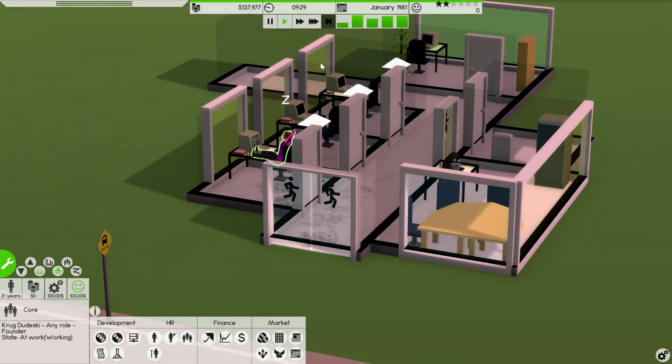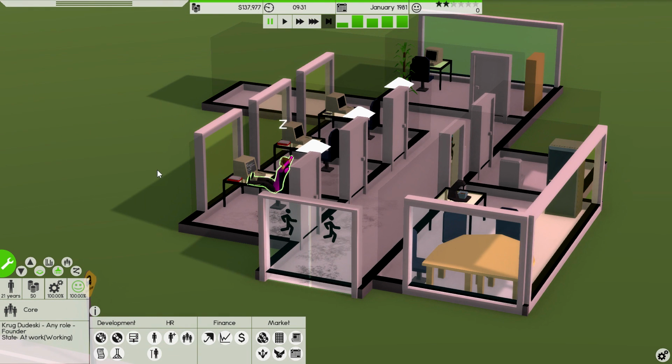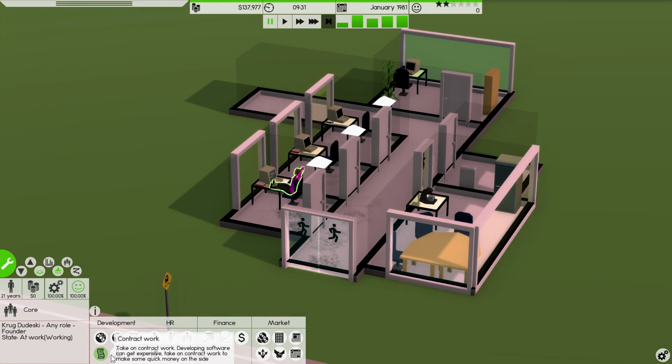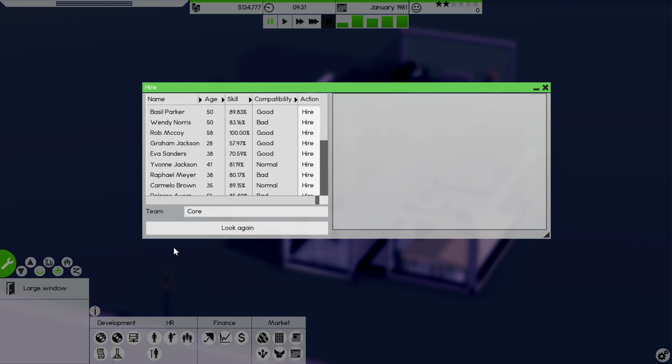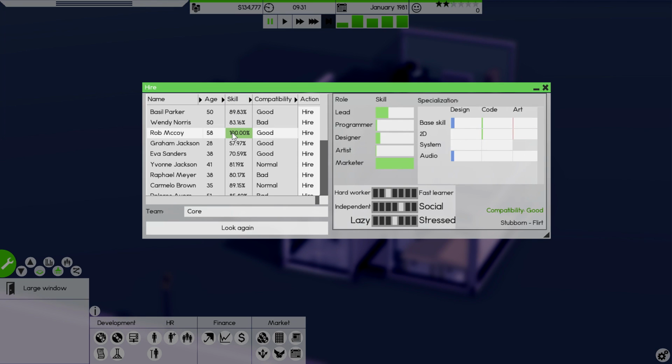Well, we got that second star, which is ultimately what I wanted. So let us pause this real quick. And let's go for hire employees. I am looking for not a leader, although I might just hire a leader so I don't have to do it. That could be cool too. But definitely a marketer. A big money marketer there. I want to know everything about them. And I'll blow quite a lot of money looking for it. I need a good marketer. Look at that, 100% marketing. Good compatibility. I mean, what more could you ask for?